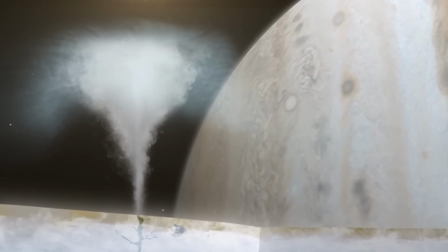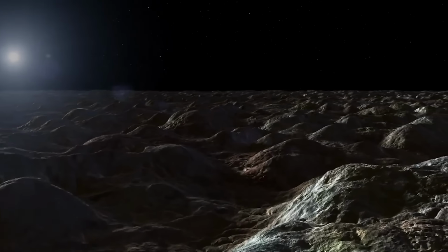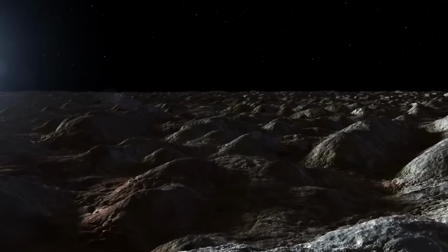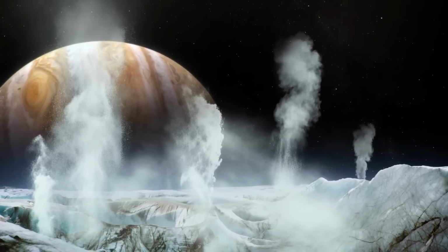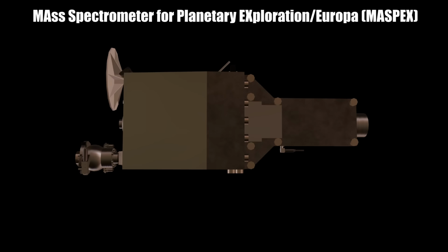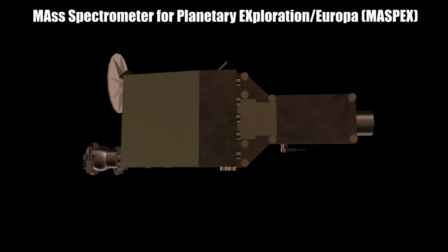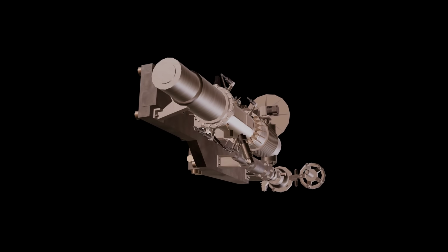And if we're lucky enough for that to happen, there is an instrument on board called MASPEX. And from that name, you can probably guess that it's a mass spectrometer, right? But because it's NASA, it has to be an acronym, right? So it's an acronym for Mass Spectrometer for Planetary Exploration. Anyway, look, it's an awesome instrument. It's your classic mass spectrometer.